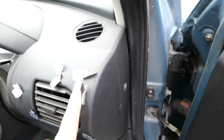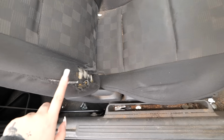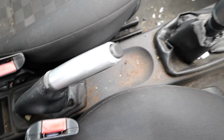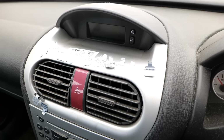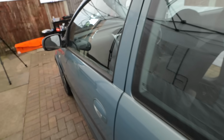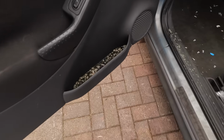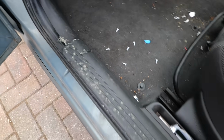There's these stickers everywhere. I think these are off McDonald's coffee cups. The seat's damaged here. It is just absolutely disgusting. As you can see, there is just dirt everywhere. There's all these stickers on the middle here as well. And the passenger side is really where it gets worse. That is pure thick mould. It's all over the car on this side. There is rubbish everywhere.